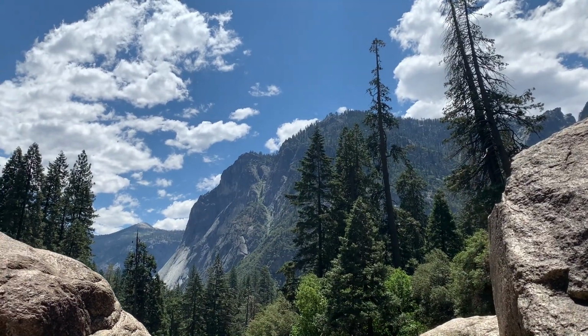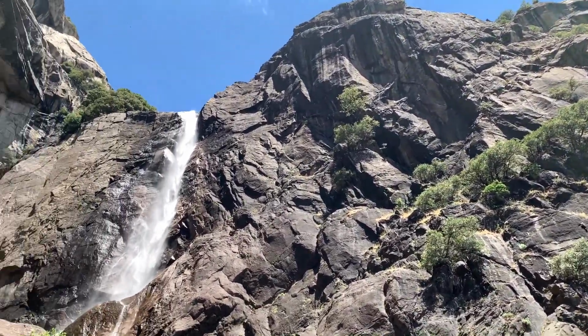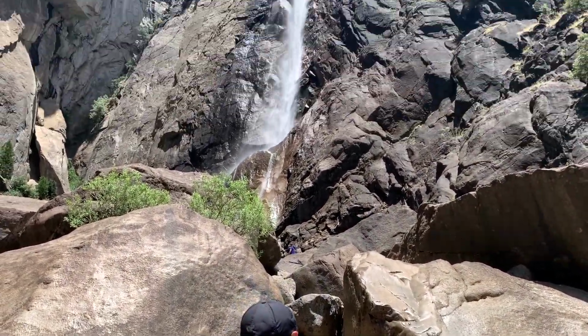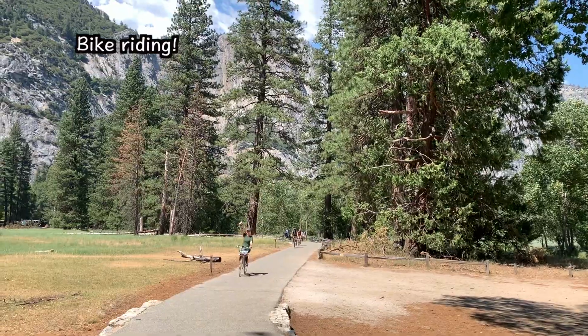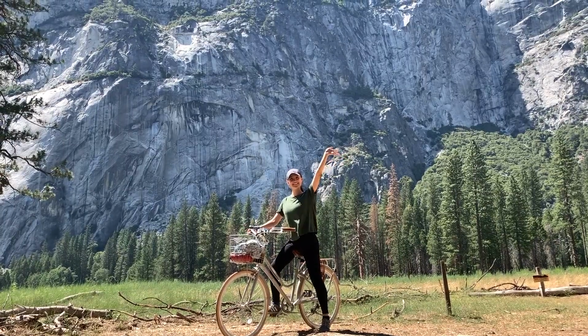Woohoo! Beautiful nature, look at that. And then, ta-da! Lower Yosemite Falls! We made it this far. Woohoo! Bike riding in Yosemite. Three.